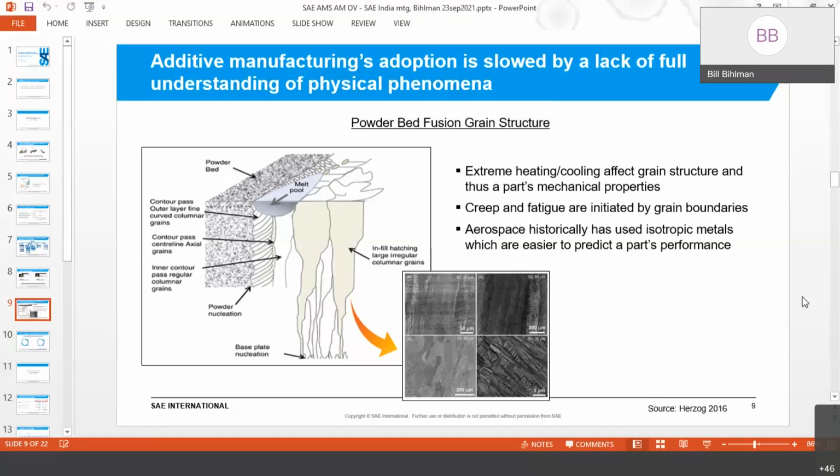And this is important because eventually in aerospace, we focus on creep and fatigue. Those are the main failure modes. And so grain boundaries are extremely important. And historically, we used isotropic material and very, very homogeneous. For the most part, it still had a grain, but the grain wasn't as unpredictable. So we're working on that. And part of this next generation, next frontier is in situ process monitoring and closed loop control. That's in the future.